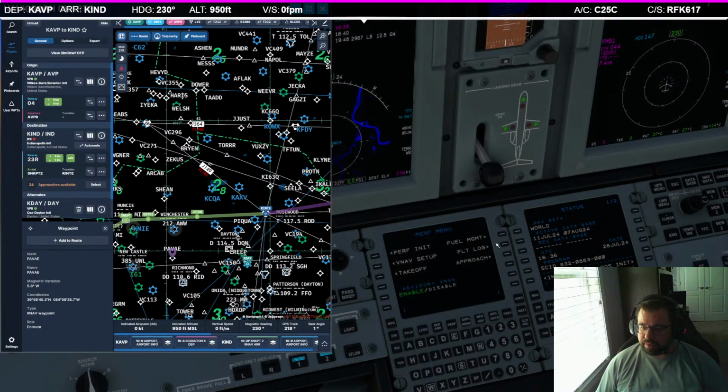Looking at perf. Fuel's already set. Cruise altitude is going to be 43000. It's all fine.